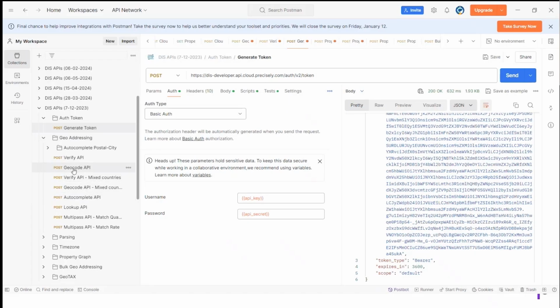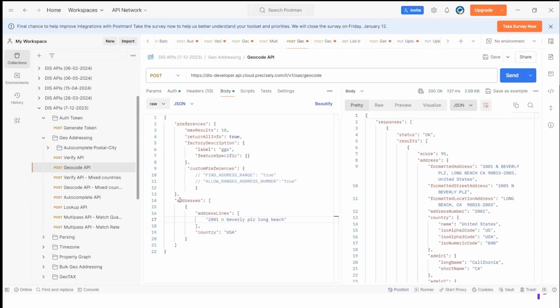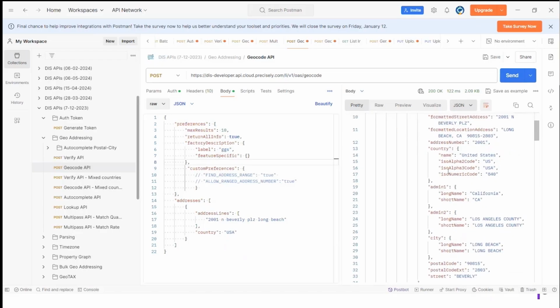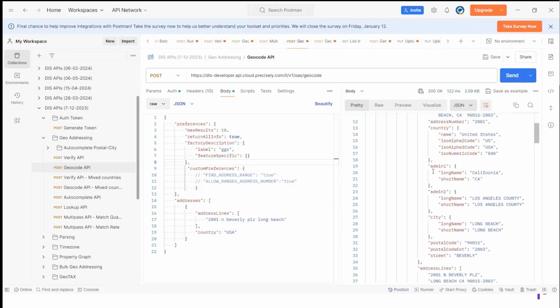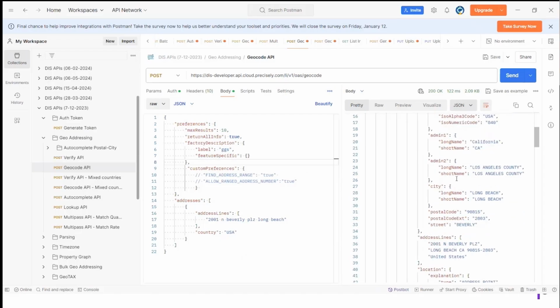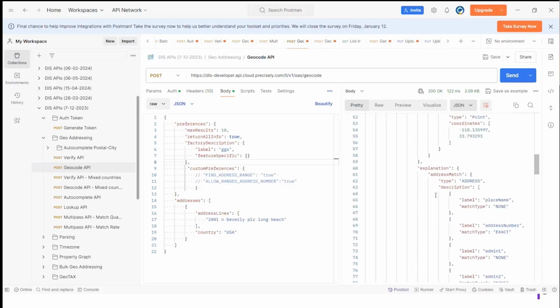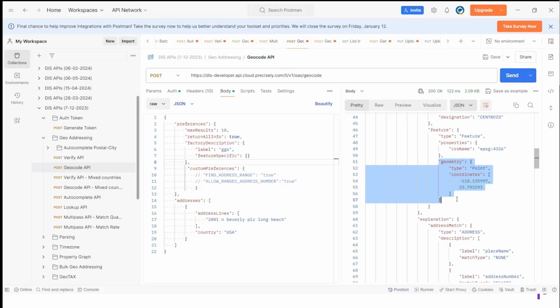Now, if I start with the Geocoding API, as I said, it'll take an address as an input, and country is a mandatory field. We have different custom preferences, which you can use based on your requirements. And once I hit the send button, here you can see that it has the geocoded information about the input address. It'll give you the formatted street address, formatted location address, the address number, country information, state information, county, city, postal code, etc. The main thing in our Geocoding API is that it will come back with location coordinates, that is longitude and latitude.